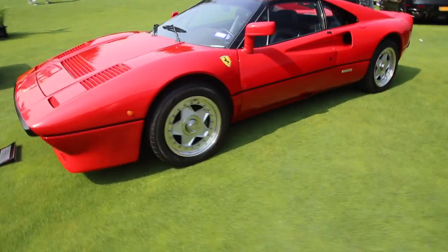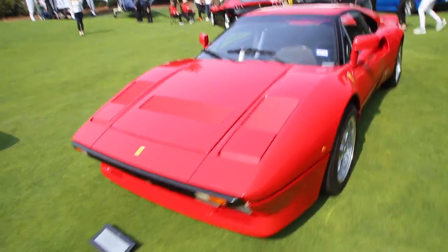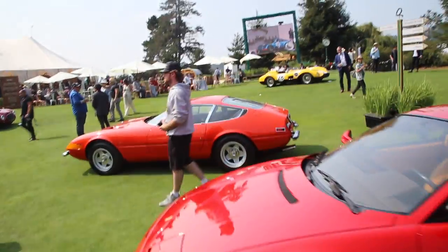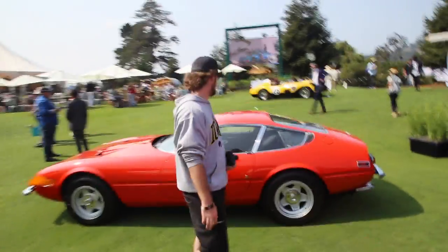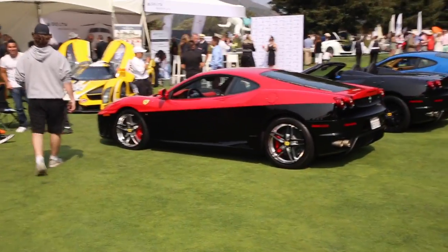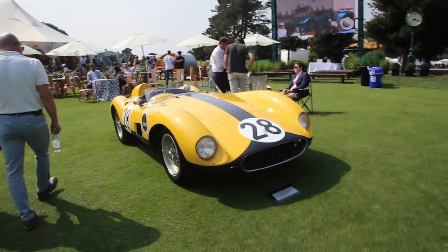But 288 GTO. The oldest out of the bunch. Testarossa. And the Rosso Dino Daytona. And AJ. Hey! That's wacky. Right. No bueno. Got the beautiful 500 TRC here.